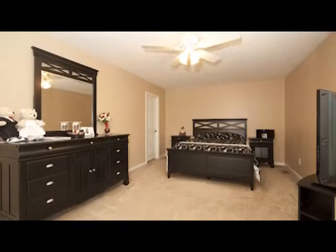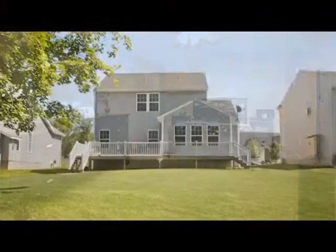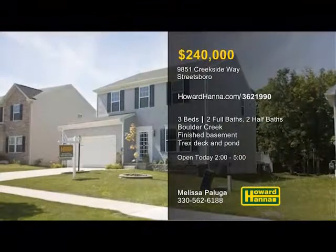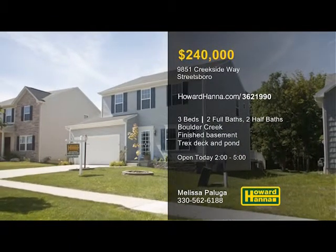The master suite includes a full bath and a walk-in closet, and a loft offers extra living space. The morning room's patio doors permit access to a two-level Trex deck overlooking the pond and wooded lot. Melissa Paluga is prepared to answer all your questions and provide a personal tour.